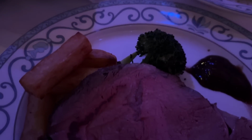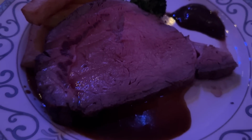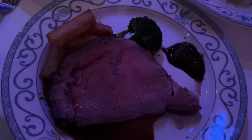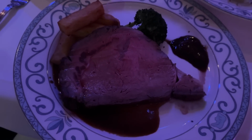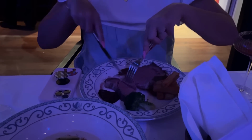For my first entree, I went with the garlic and thyme roasted beef ribeye. It's supposed to come with a double baked potato, buttered broccoli, sweet honey roasted carrots, and a Cabernet jus. I did ask Peter, though, if I could swap for the potatoes that come with the chicken dish, which are duck confit double fried potatoes, and let me tell you, I'm glad I did.